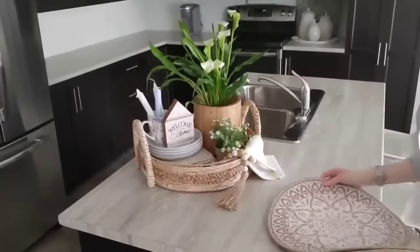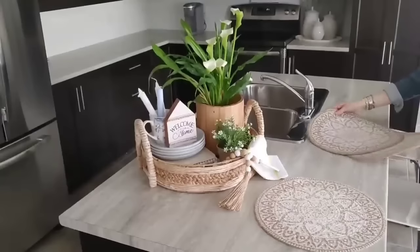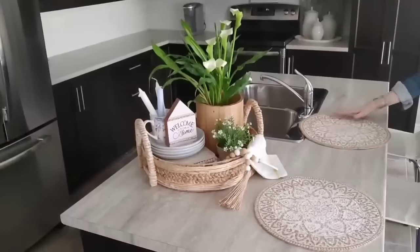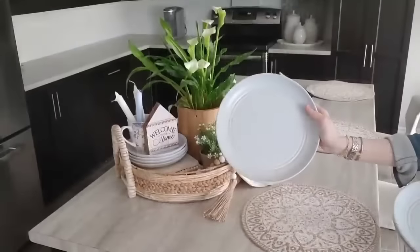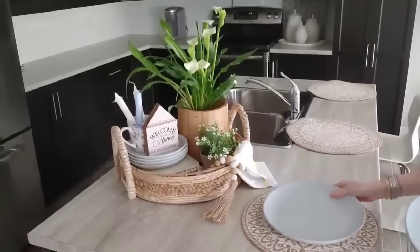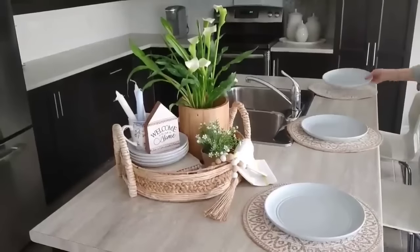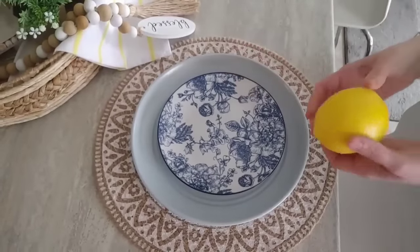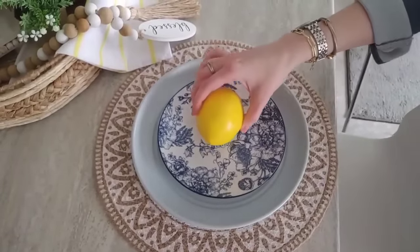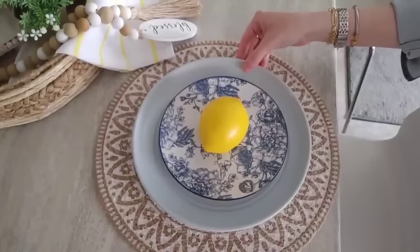But now I'm going to go in with some of these placemats. I did pick these up this year. If you missed my last video, I did show where I purchased a lot of my new pieces for my summer decor. But I love these placemats and I'm going to layer these blue plates over top of them. And you can really see the color of the blue in this clip with the sun kind of shining in. And then I'm going to layer over top my Dollar Tree plate as well as a lemon just for that little pop of yellow for summer.